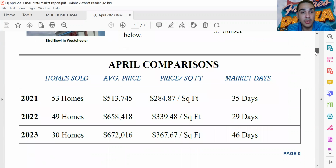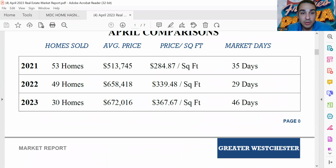So this whole area this year only saw 30 homes for the month of April. And the price, 672,000. The price per square foot looks good here, 367. And this is what I've noticed since January, homes have really been slow, 46 days on the market. So it is longer than previous years.